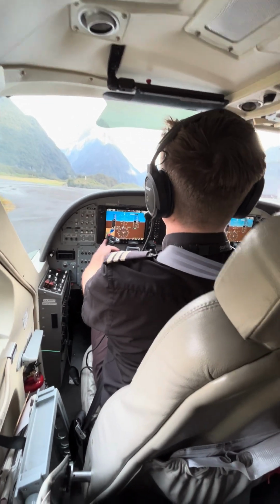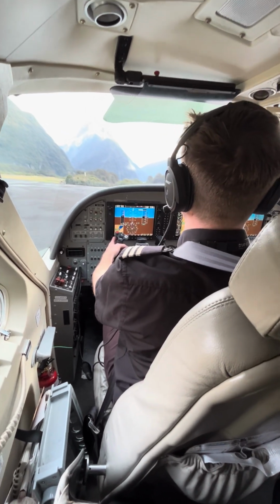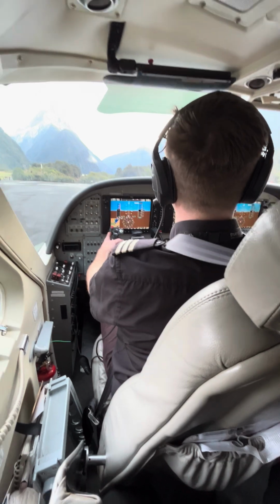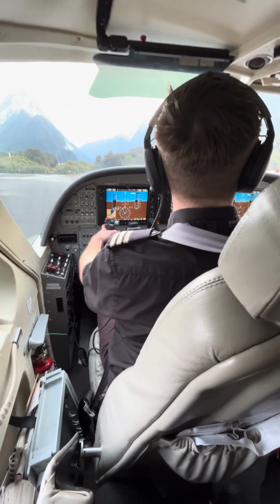Welcome to Milford Sound, folks. So we'll just park up here at the apron and then we'll shut down the engine. I'll hop on out, put the stairs down the back and I'll let you out from the back.